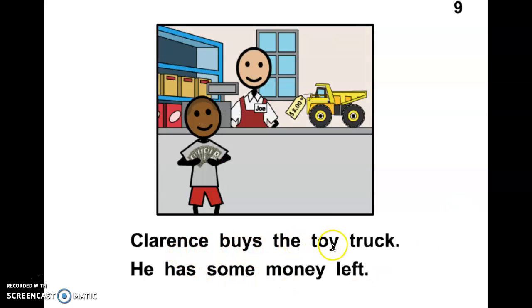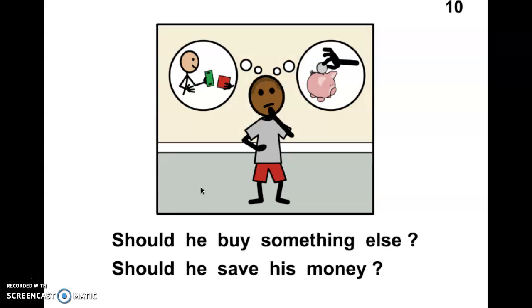Clarence buys the toy truck. He has some money left. Oh, wow. He bought his toy truck. He's probably so excited. And he has money left. I wonder what he's going to do with it. Let's see. Should he buy something else? Should he save his money? What do you think? Do you think he should buy something else or should he save his money?